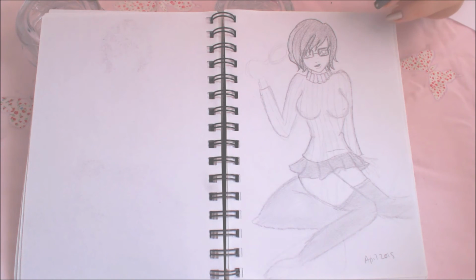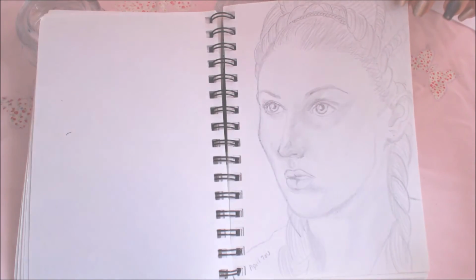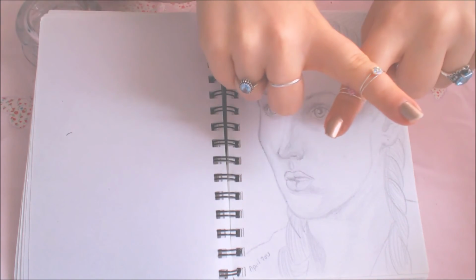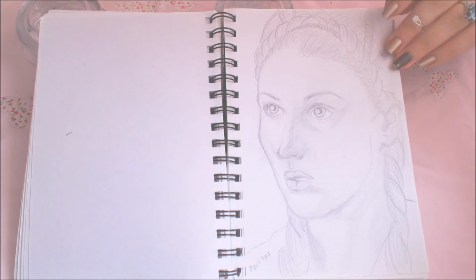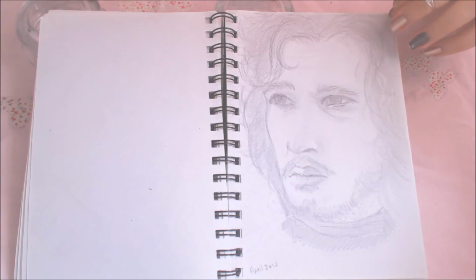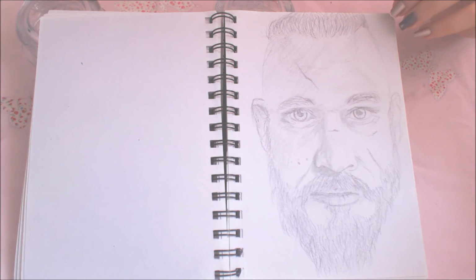It's funny how when I look through this now, it seems so obvious that so much of this artwork is just fan art of TV shows that I've watched. There's Dexter's Laboratory from when I was a kid, there's Vikings and Sailor Moon and Game of Thrones and just so many different shows.